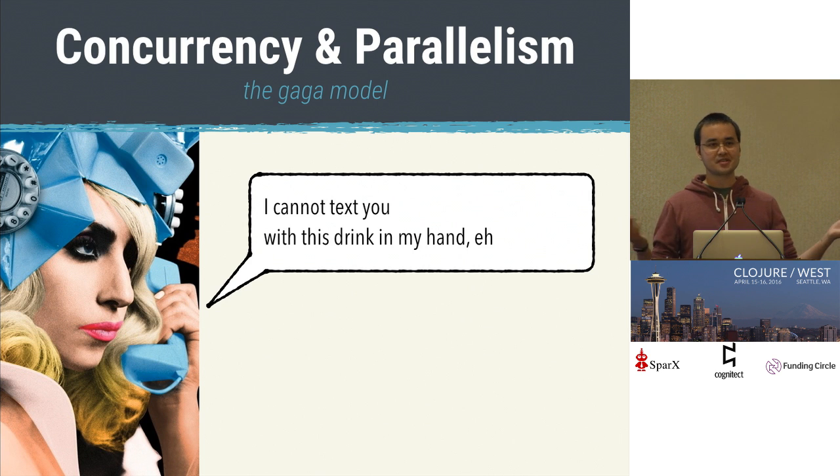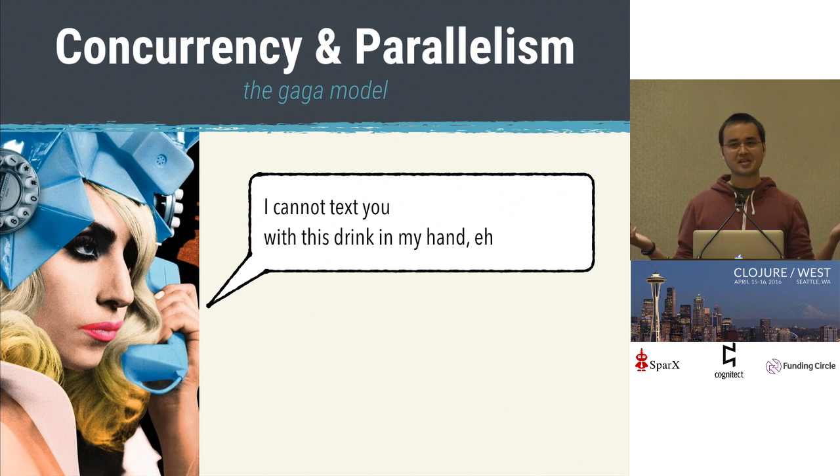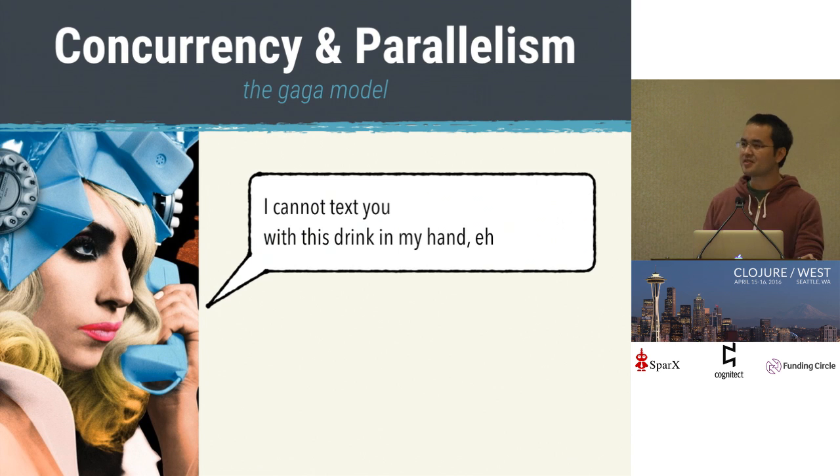Now, what actually is parallelism? What's parallel programming? To explain this, I'm going to start with concurrency because it's a useful way to understand parallel programming. A lot of you are probably familiar with this example. It's a classic computer science example, the Gaga model of concurrency and parallelism. It's based on Lady Gaga's song Telephone.